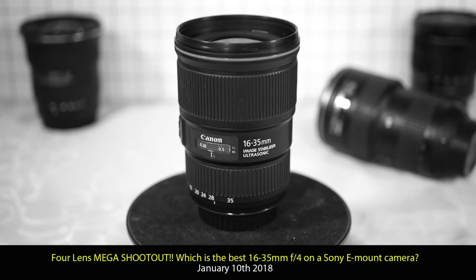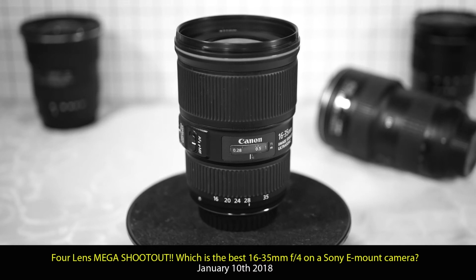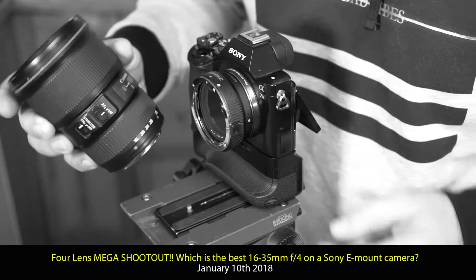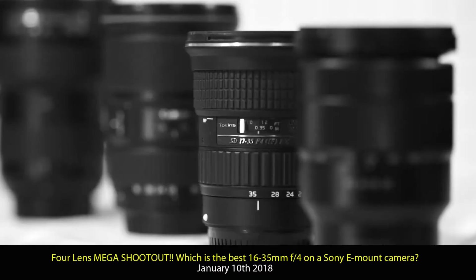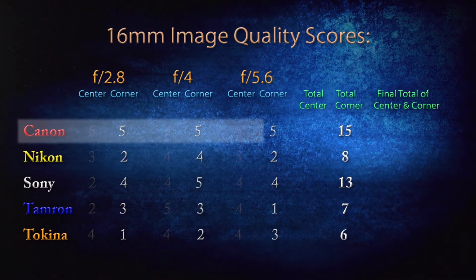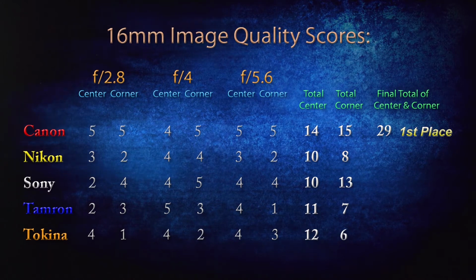You know, this is interesting because we saw in my last video with the f4 ultra-wide zoom lenses that it is possible for some DSLR lenses to get just a little duller when adapted onto a mirrorless body in the 10mm, and this applied even to the Canon f4. But here in the f2.8 shootout, the Canon, a lens that was adapted, was still the sharpest at 16mm in the corner. Now, in summary of the center and corner of the 16mm test, the Canon beat them all in the overall with a good margin at 29 points.